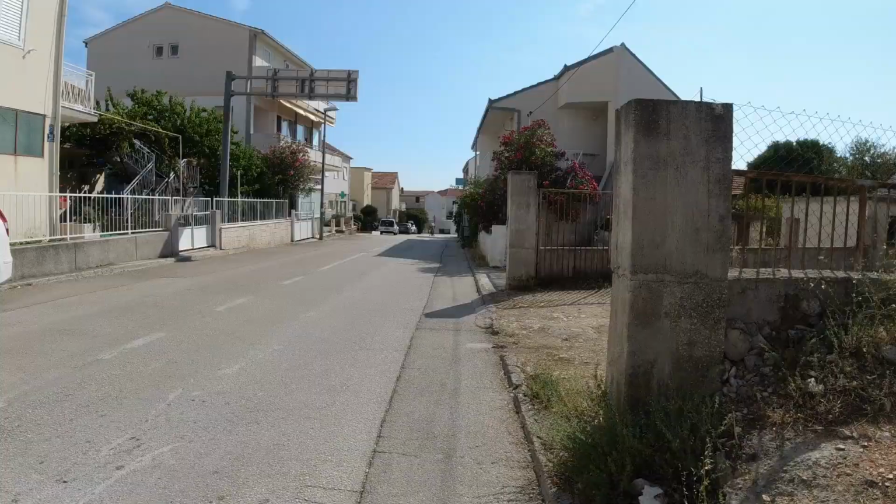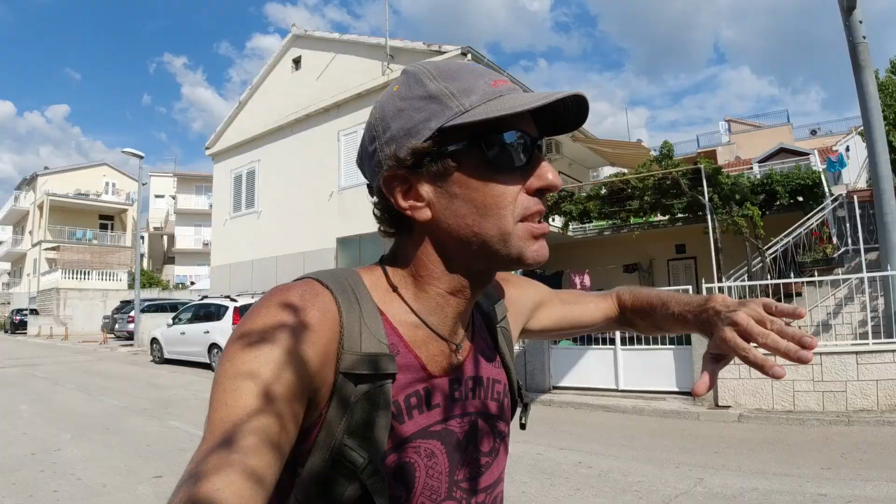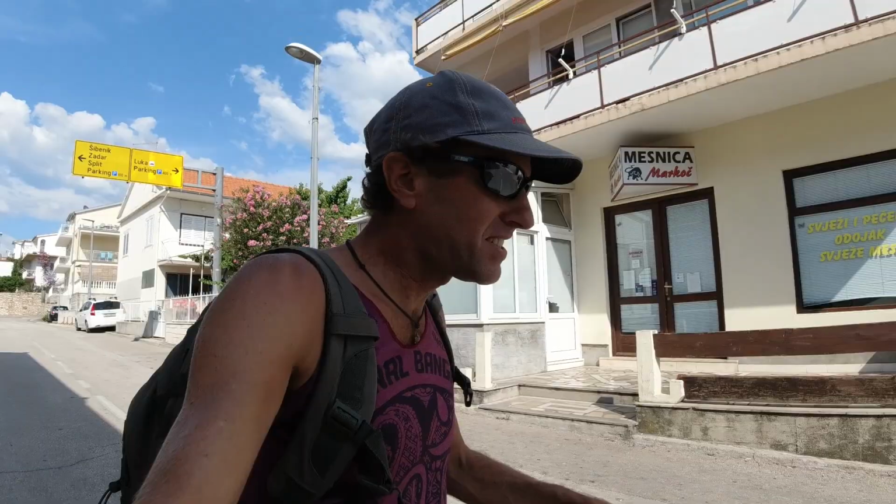I just arrived a couple of hours ago, coming from Makarska, and I'm only staying one night and then going to Šibenik, north of here. So I'm basically making my way north up the coast of Croatia and making stops along the way based on recommendations that people have given. There are so many different places to see that I'm just making these short stops for now.